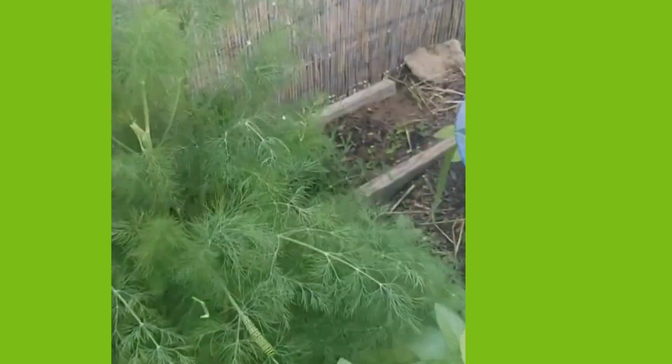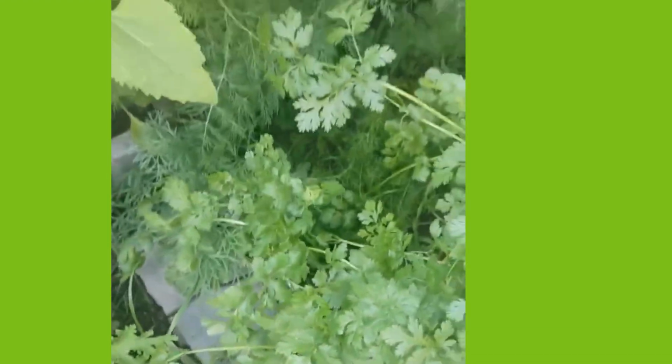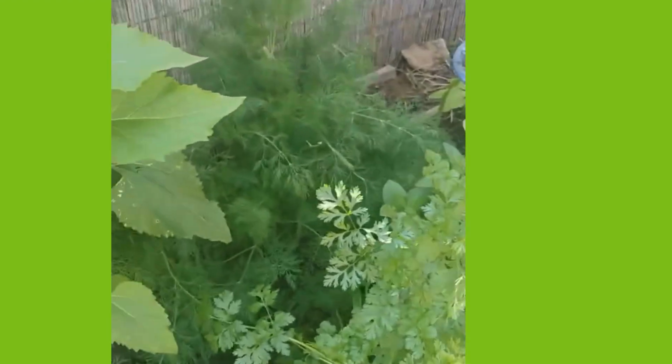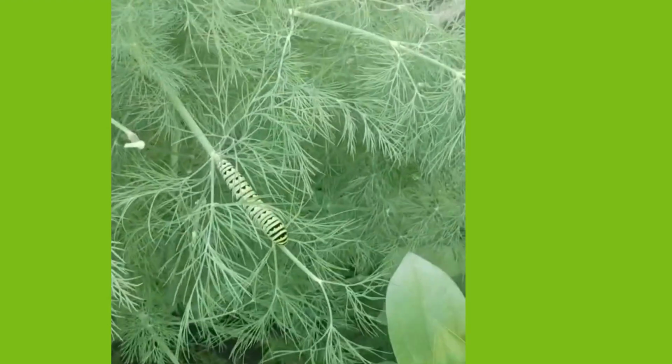Is he full now? You can see all the leaves that he ate off. I don't care because it's killing my chamomile down here, and that's what I want most. So I need to cut out the cilantro, and that's what I'm about to do now. But he's so cute.